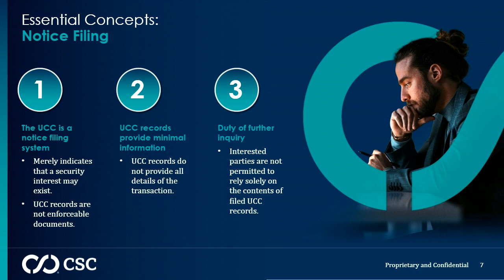With that being said, a UCC is a notice filing system that merely indicates that a security interest may exist. And it's worth noting that UCC records themselves are not enforceable documents. UCC records provide minimal information, such as the debtor and secured party, but do not provide all of the details of the transaction. It's important then for interested parties to take on the duty of further inquiry and not rely solely on the contents of a filed UCC record to make their claim.